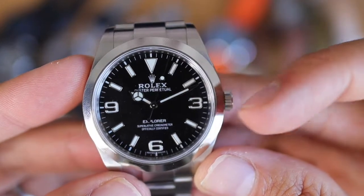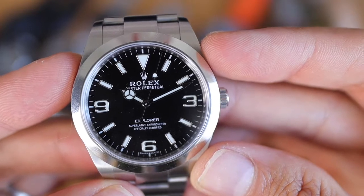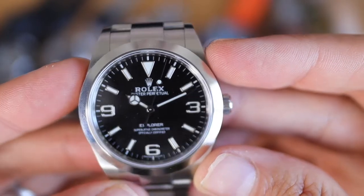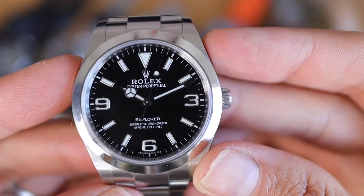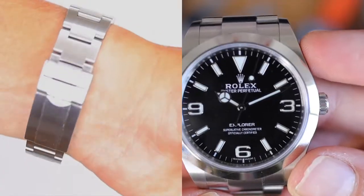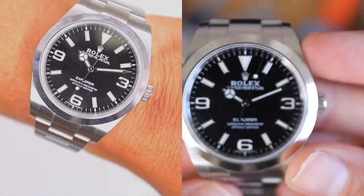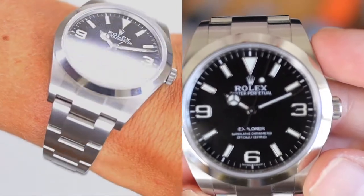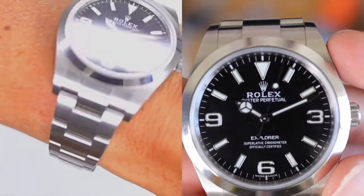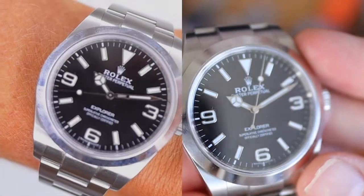I bought the Smith's Everest at the start of 2 years ago, and I put my name down for one of these, not expecting to get a call for a long time, having heard about the waiting list being ridiculous, but I got the call within 2 weeks. I took a big deep breath and a gulp, went straight down to that authorized dealer and stuck it on my wrist, and it was love at first sight.